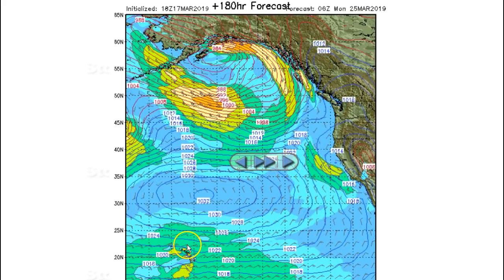So, Hawaii, for the most part, pretty brisk trade pattern. For California, north of Point Conception, this rotating south winds, north winds, south winds, north winds with maybe little breaks in between. Southern California, more protected though. Let's go take a look at the rain forecast.